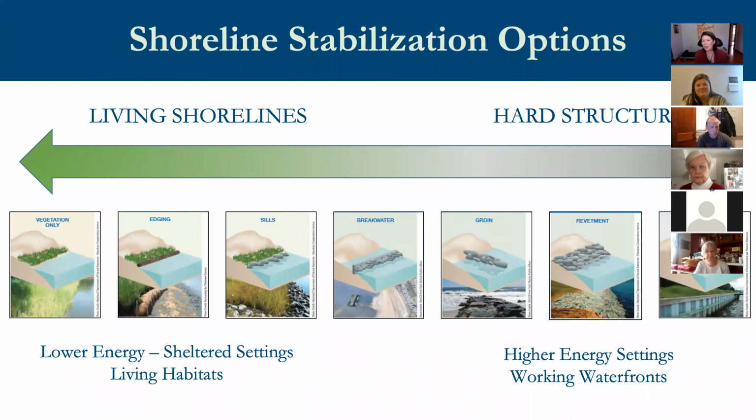The great thing was Erin showed you this great image, and it shows you just the variety of shoreline stabilization options. So when we're talking about living shorelines, we're talking about the practices more on the left-hand side that include the vegetation as well as sand and other structural elements like coir logs, the sills, and the sills could be stone or they could be oyster castles.